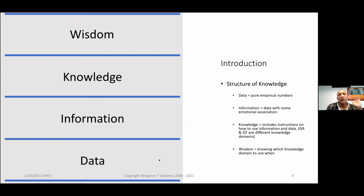Data is basically zeros and ones. There's nothing else. A name can be data. If you don't know the person, a name is data. You might as well use the driver's license number to identify a person if you don't know that person. Information is when the data has an emotional association. For example, the name of a person whom you know has an emotional association to it. If you look at a report, hey, it's a great report or it's a horrible report, that sort of thing. That's the difference between information and data.